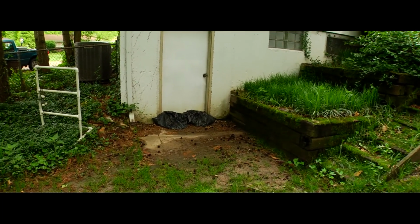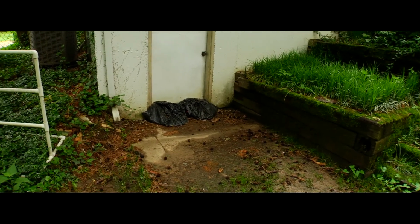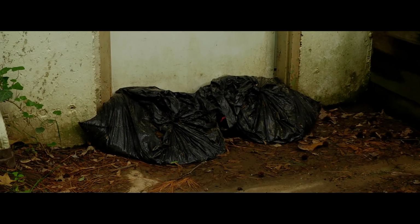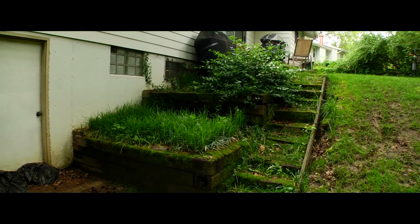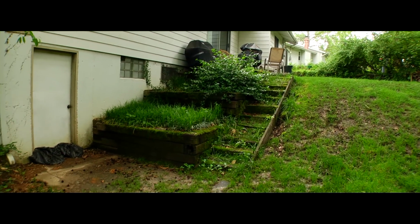So we got a problem here with water building up down here, going into the basement. I tried to fix that as best I could, just by putting some sandbags there, actually wood chips. And we'll hopefully get a time lapse of this whole thing. It doesn't rain too much.